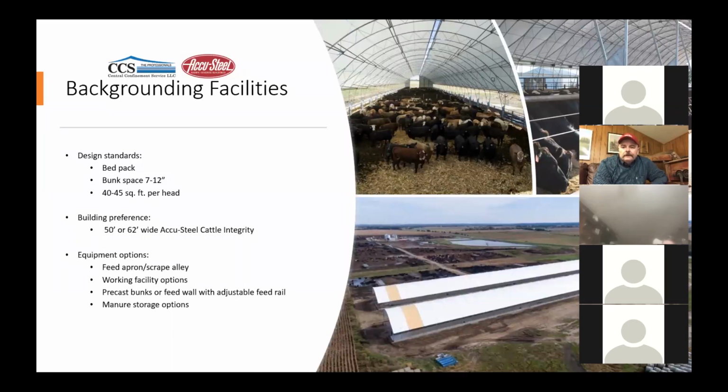One thing that CCS has really developed, which I think is extremely smart, is that feed rail. You don't always have to put in feed bunks. This is probably more for a cow calf type facility, but feeding over a dairy curb, you've got to push the feed up a couple times a day. But the idea of it is it's a great place to let the calves through that walkway. It's maybe back to the slide, but see what I'm trying to get at.